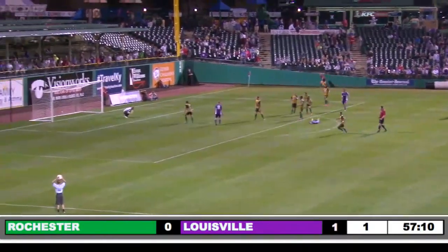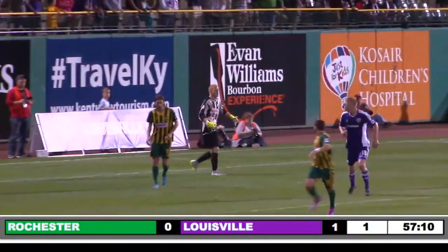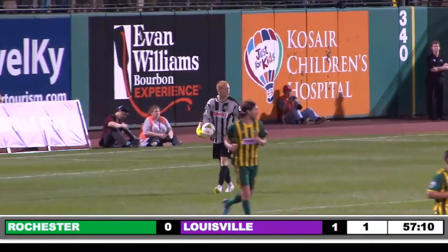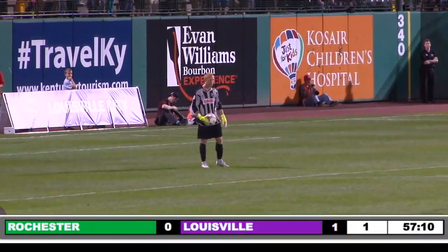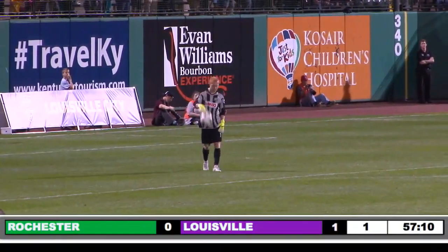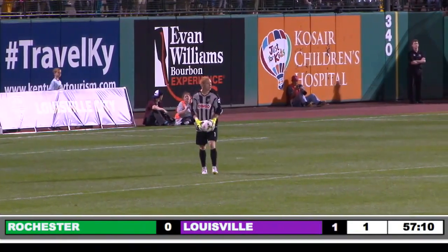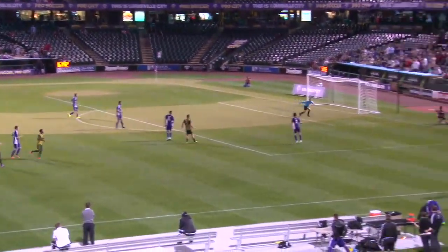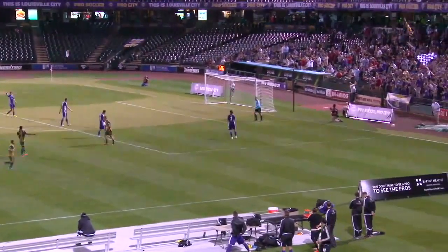Switching to the middle, takes a shot. But Grun with a nice save there. As a very defense didn't give a man on or man up. Yeah, Louisville almost taking advantage of one of the rare defensive breakdowns for Rochester. This team is so solid and organized in the back, but that one almost cost them a goal.